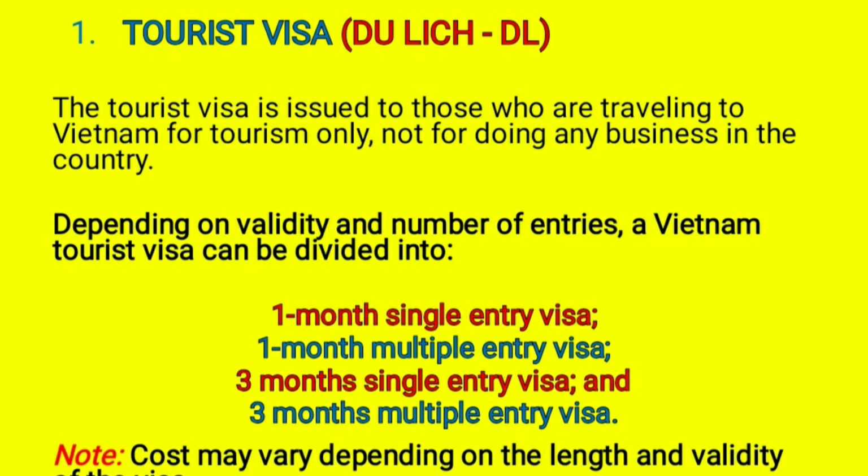Pag ang visa mo ay 1 month lamang, mas mababa ang iyong babayaran. Pag 1 month pero multiple entry, mas mahal. At lalong mas mahal kapag 3 months single entry or 3 months multiple entry visa. In a while, pag-uusapan natin anong ibig sabihin itong mga single entry at multiple entry visa.